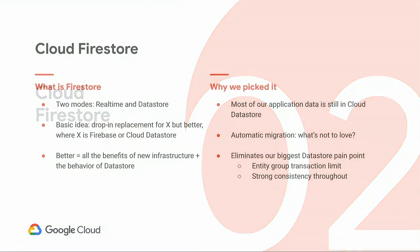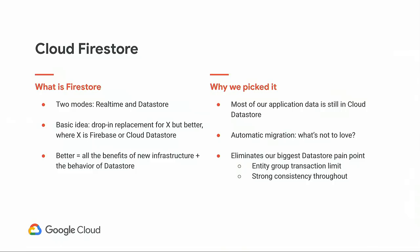Cloud Firestore. Firestore is the latest version of Datastore. There are two modes here: real-time and Datastore mode. Firestore in Datastore mode is backwards compatible with Cloud Datastore, but it doesn't have some of the newer features that real-time Firestore has, like real-time updates.